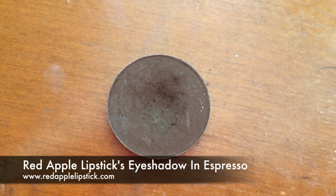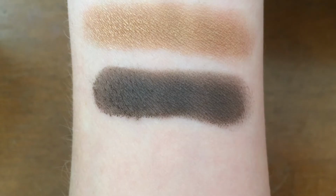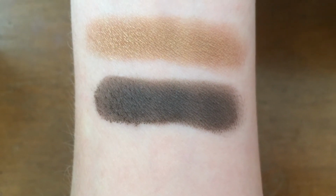This next eyeshadow is a staple in my makeup bag, and it is called Espresso. Espresso is a deep, dark, matte brown. It is one of the most luxurious and versatile colors I've ever seen. It is perfect for defining your crease, for smudging along your lower lash line. You can use it as a liner, and if you have darker brown hair, you can even use this as a brow powder. I just find that it is super versatile, so that's why it is a staple for me, and I think anyone could definitely use this eyeshadow.